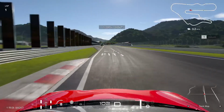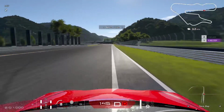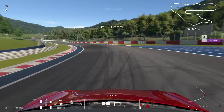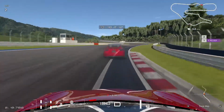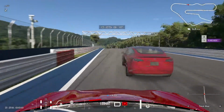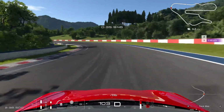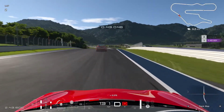So you can charge it by clever use of the brakes, but I'm just not that clever, so I'm going to probably get 2 laps out of this thing. God, all you can hear is the wind. So drifting into corners and using the brakes recharges the battery. Tires are gone already.